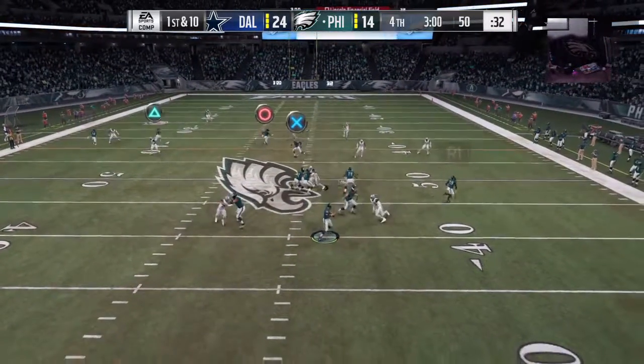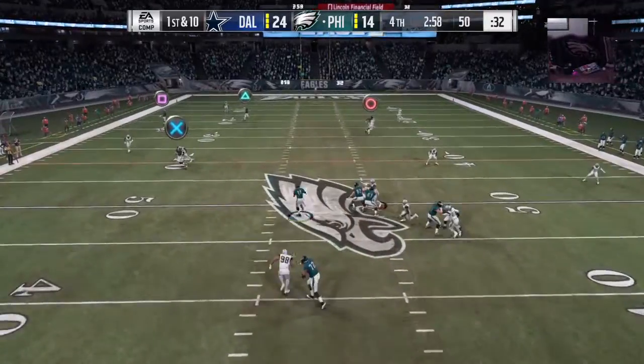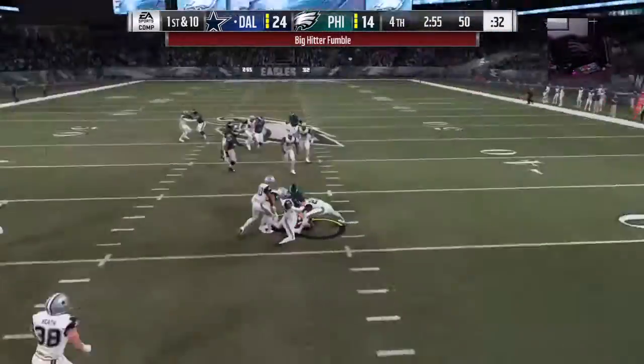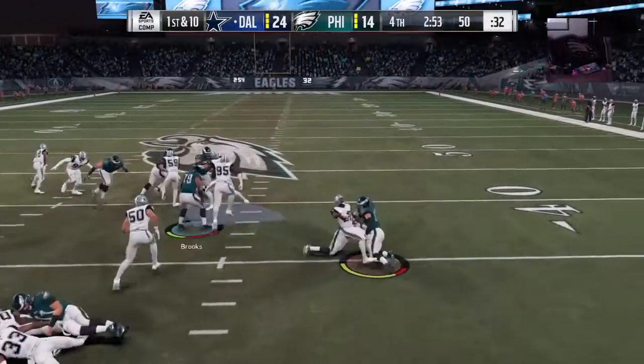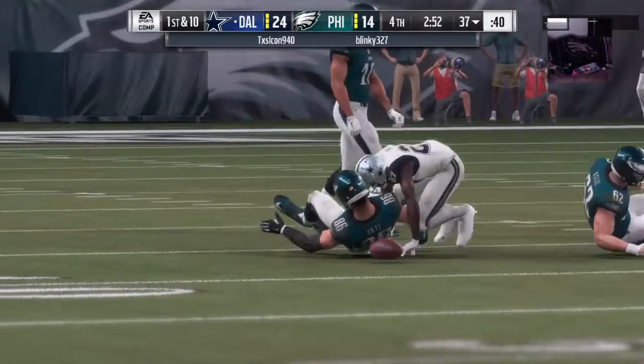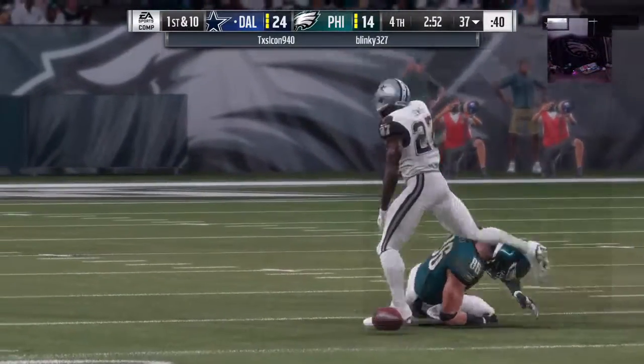From midfield, here's Wentz. Forced out to his left. And he lost the football. It's picked up by the Cowboys, and he's going to take this one back to the 37-yard line.